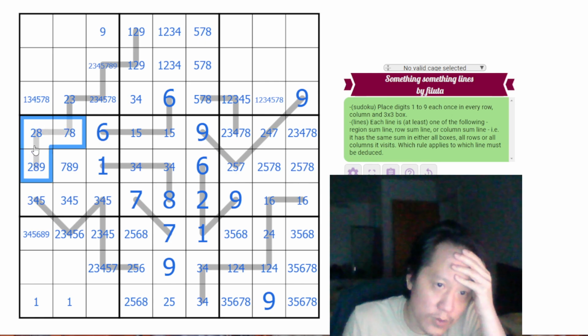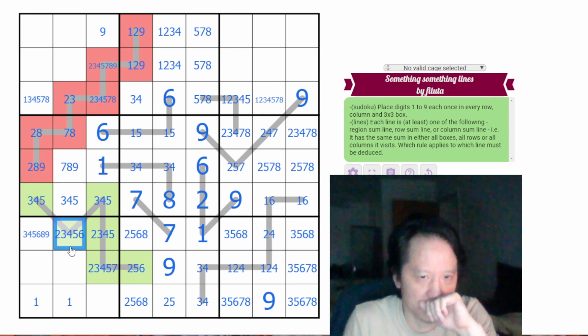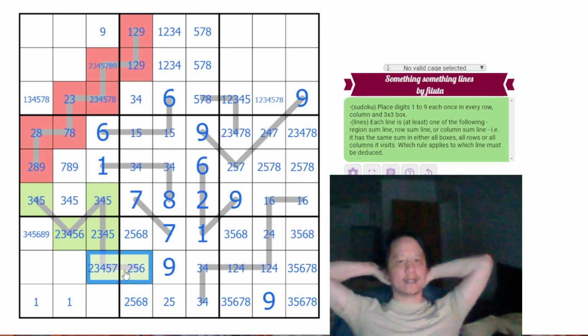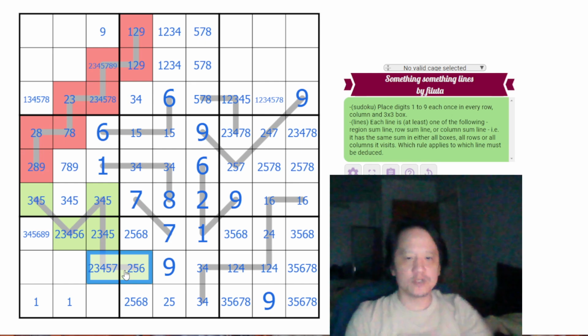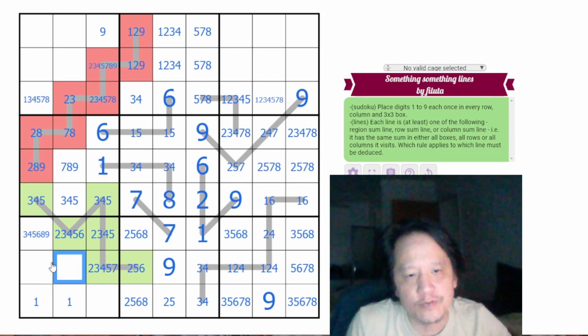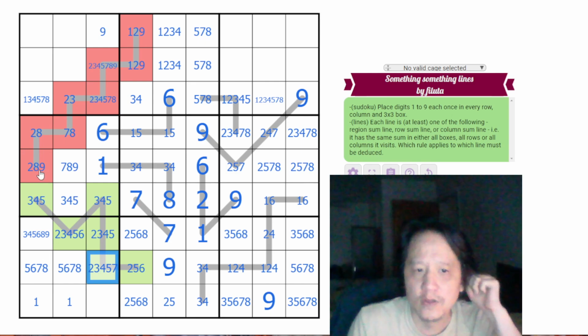Okay, so this is a row sum line. This is a, no, sorry, that's a column sum line. This is a row sum line. Interesting. So this adds up to 9 at most. Since it adds up to 9, we know there's one from 1 through 4. So it's either 2, 7, 3, 6, 4, 5. So there cannot be anything from 1 through 4 here. So this has to be 5, 6, 7, 8. This is 5, 6, 7, 8. This has one of 5, 6, 7, 8. So this is 2.